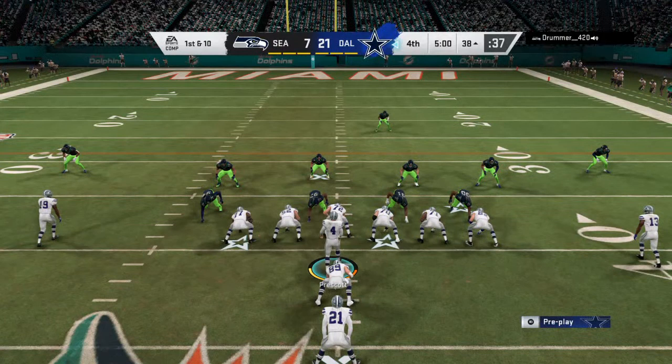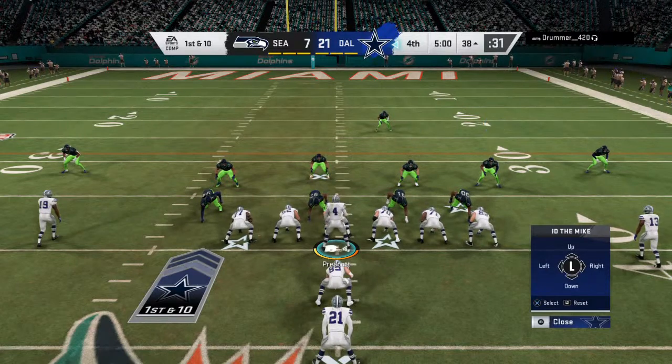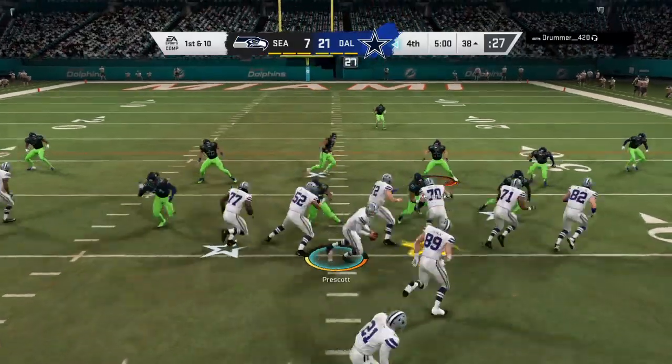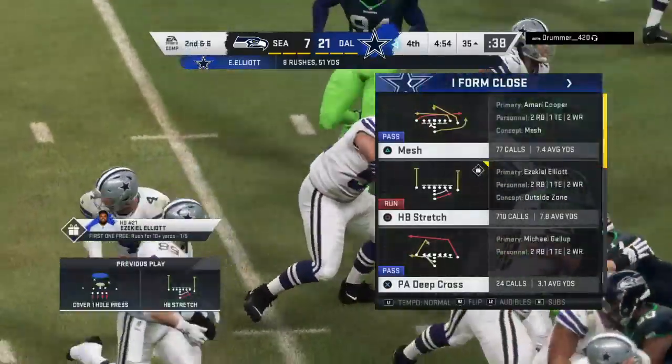So here's a 1st and 10 at the 38. Go to 54. He's checking. Crash. Tighten up. Watch the ship. Elliott running right, and he'll get 4 here down to the 35-yard line.